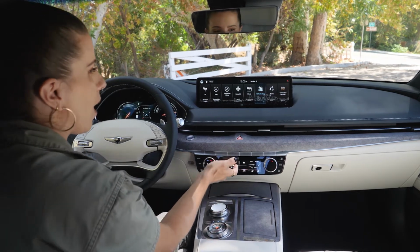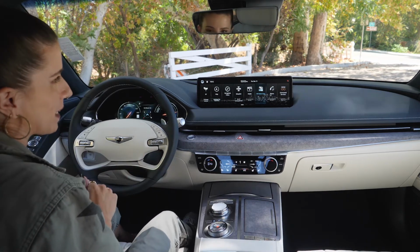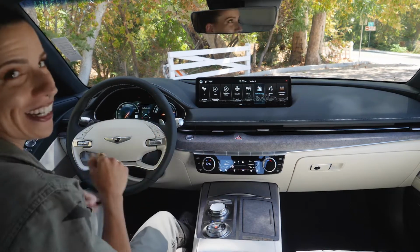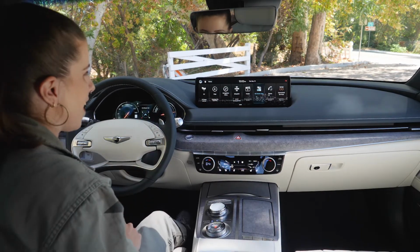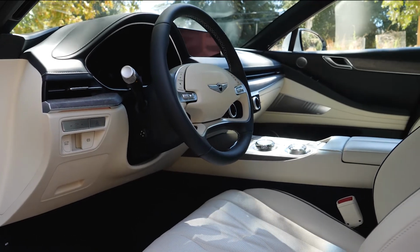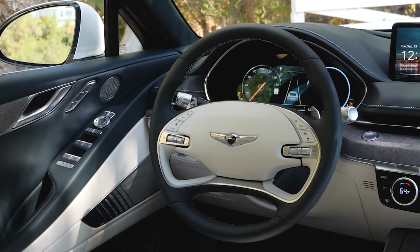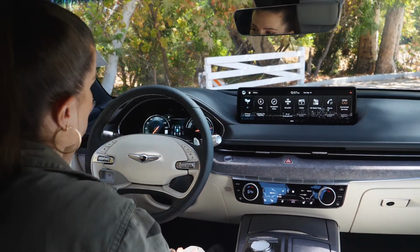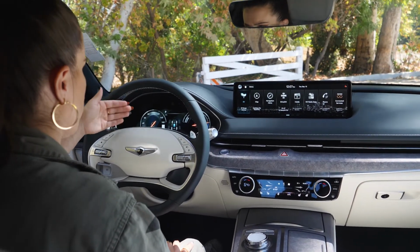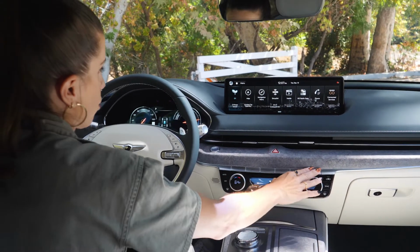You do have a 21 speaker premium Lexicon sound system, so you can get it popping in here. And they're really nice stainless steel covered vents, like this cool grill over your speakers. You have a 12.3-inch digital gauge cluster here. It's currently set to the 3D mode, so it might be hard to tell through the lens, but you are getting this really fun 3D effect that's super easy to adjust.